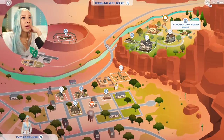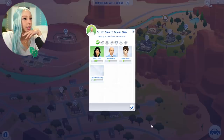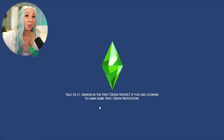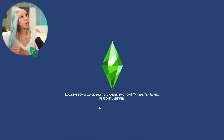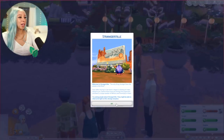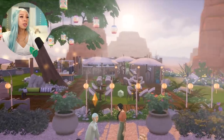We should check one of these out right now, actually. Let's go to the outdoor bistro with Alice, have a few drinks, get to know her a little bit, secure that best friend status. Yeah, I'm excited to check out this lot, though. I haven't looked at it yet. I just placed it. And this lot in Strangerville is also one of my favorites, just because of the backdrop. It's such a vibe. But yeah, let me go ahead and pause it. I'll show you guys.